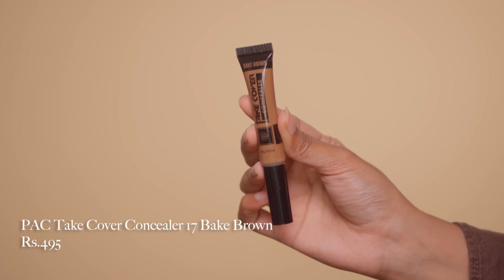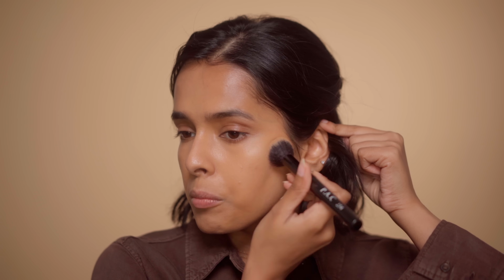For my contour, I am going to use the PAK Take Cover Concealer. This one is in the shade Baked Brown. I love this shade for contouring my face. It's a neutral brown. I'm going to pick it up with the PAK 234 brush. And let's start with the cheekbones.